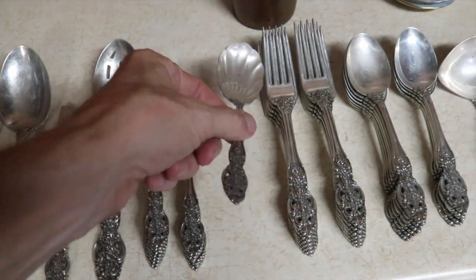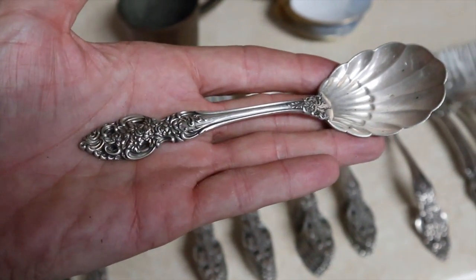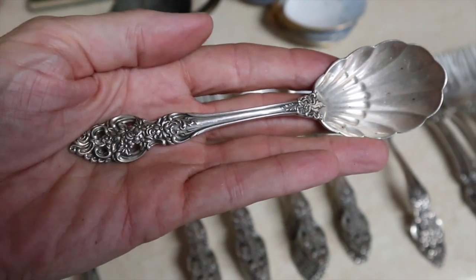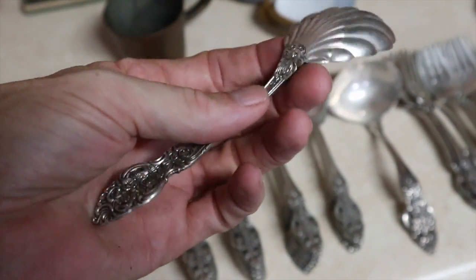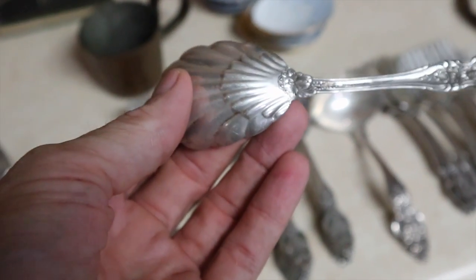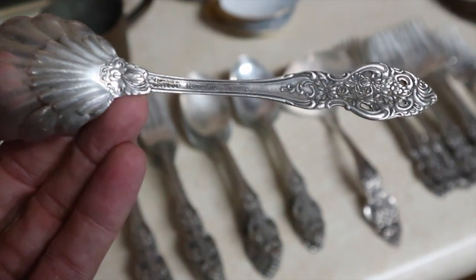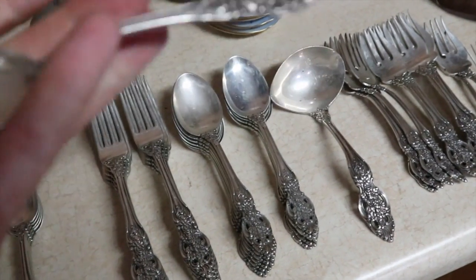The market has changed drastically over the years. Their old factory just could not keep up with it anymore, and so they had to give up their independence and merge with Lenox, but they are still making Reed & Barton. However, they're not still making this pattern, and look how pretty all the detail is on this. This is sterling. It's a pattern called Vienna.